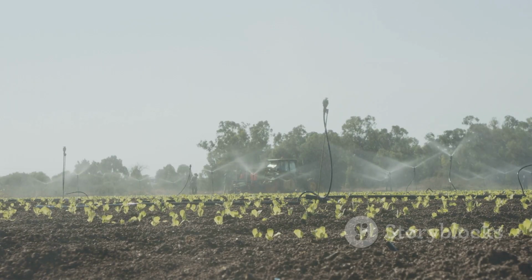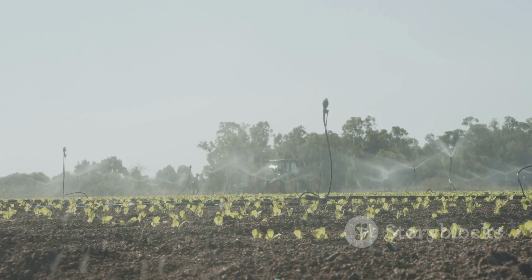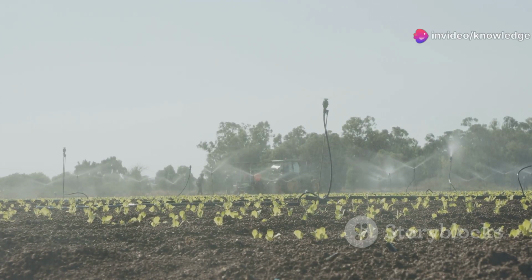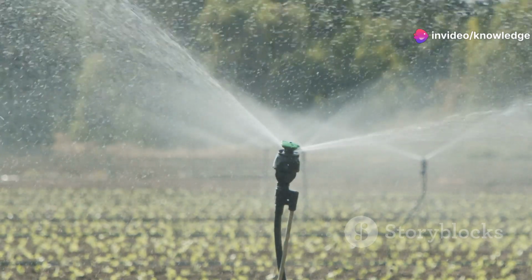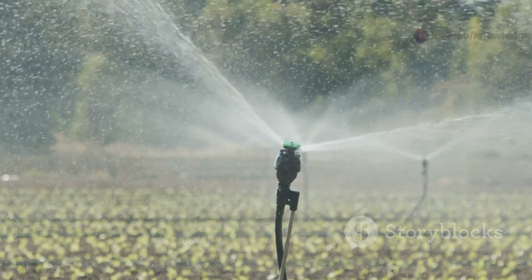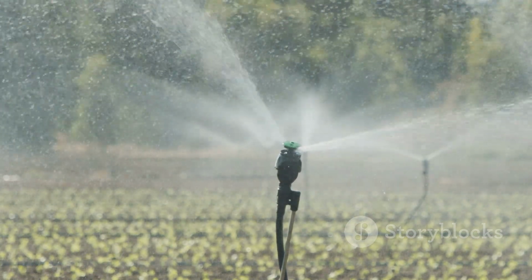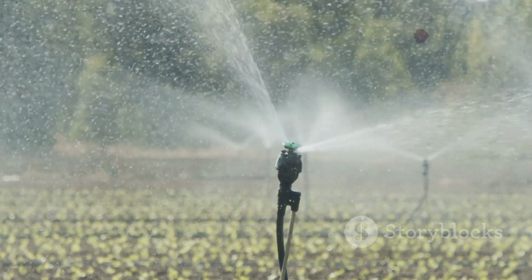Regular irrigation is crucial, especially during dry spells, providing the plants with the lifeblood they need to grow. Water is essential for photosynthesis, the process by which plants convert sunlight into energy. Without adequate water, the plants would wither and die. Farmers often use advanced irrigation systems to ensure that each plant gets the right amount of water.